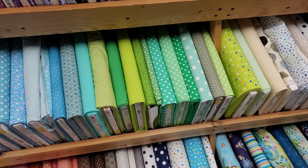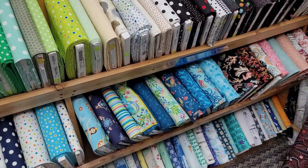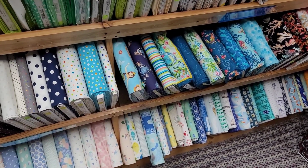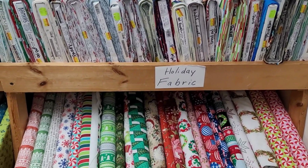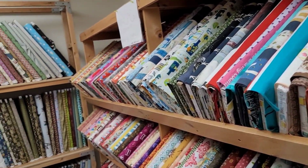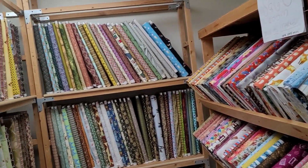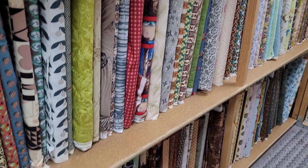This is their polka dot section. I know for sure they have a polka dot section and a stripe section, also known as the MAC sections, along with any other black and white section. So this is the sale room. They have some holiday fabric in here. Look at all these sale fabrics. Now, I didn't check to see what the prices were, but they're all on sale.